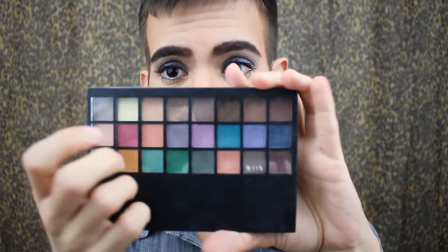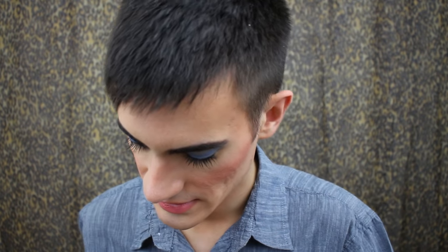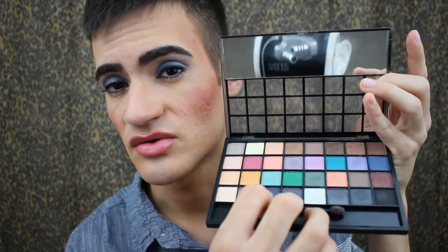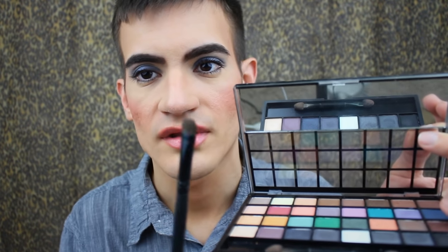To grab this eyeshadow kit. There's many colors in this one to choose from. So, as I open it up, there is a brush inside, which is so small and useless. So I'm going to use my own eyeshadow brush for this one. This right here.